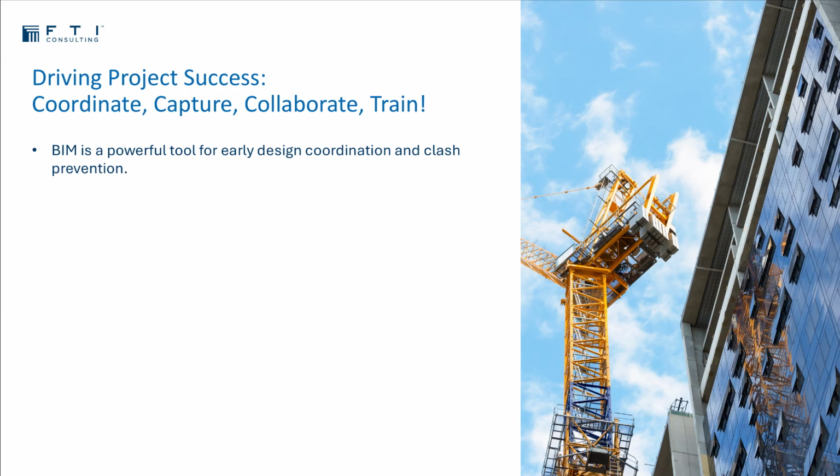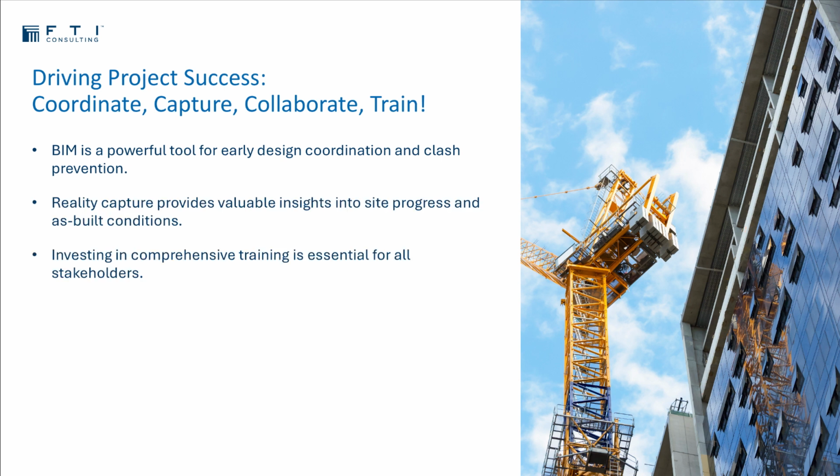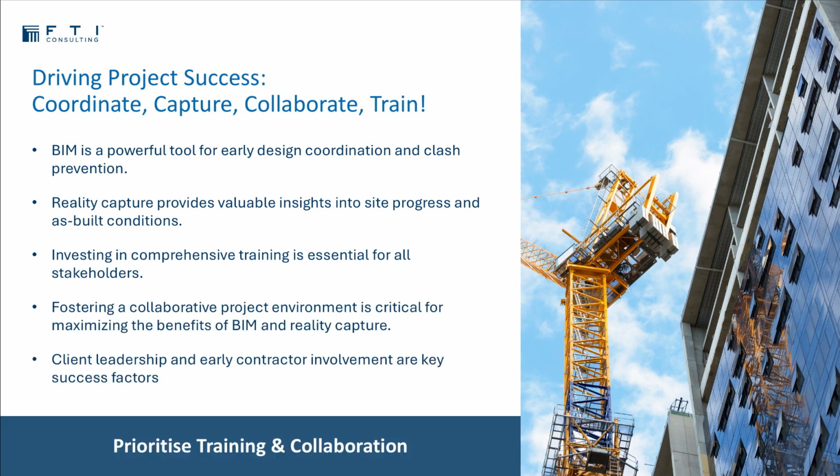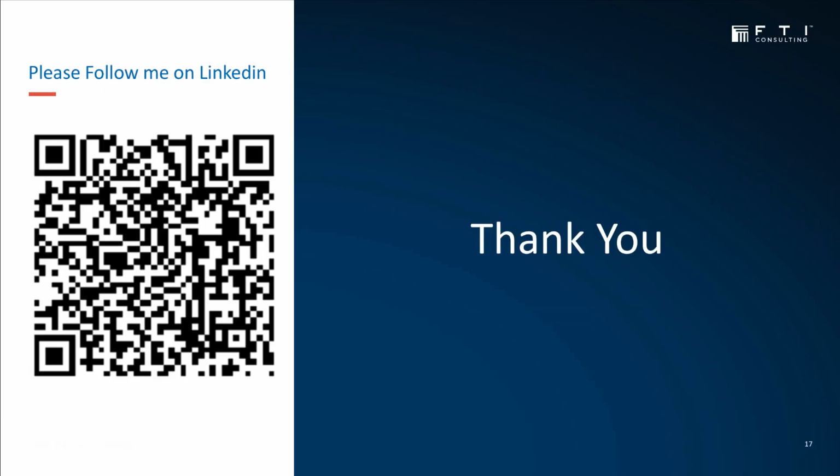In summary, BIM is only a tool. It doesn't solve all problems. Reality capture is great when combined with BIM. You must invest in training and set up a collaborative environment with strong client leadership. These are my key points. BIM is your tool. Reality capture is a powerful enabler, but you must establish proper training and collaboration.